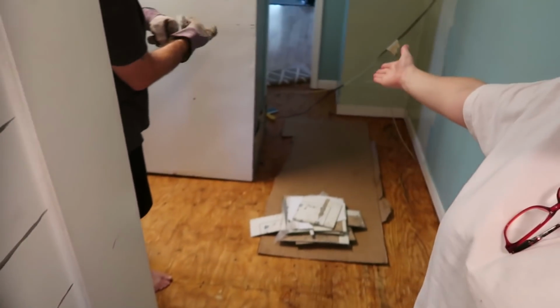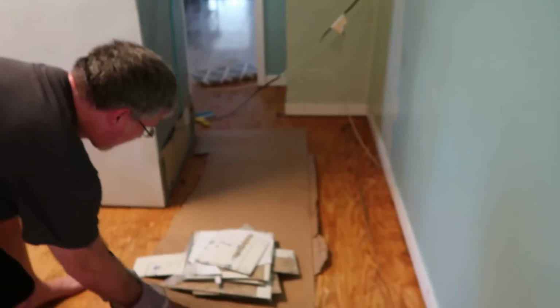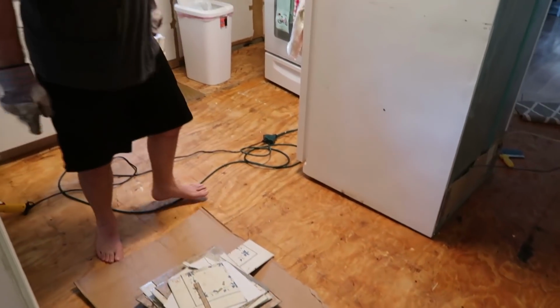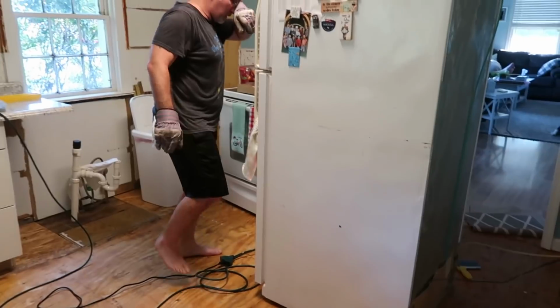Just finished the kitchen. We didn't finish the laundry room or this mud room, but we finished the kitchen. That was a humongous accomplishment. Wow. Now we knew it was going to be difficult, but it was way more. That was a lot more work than I anticipated, but we're a team. We're a team. I held the heat gun.